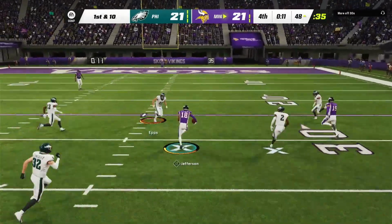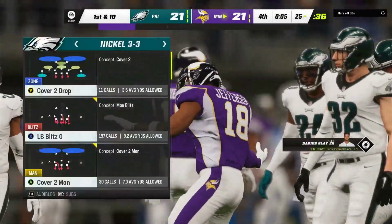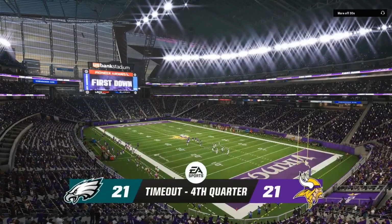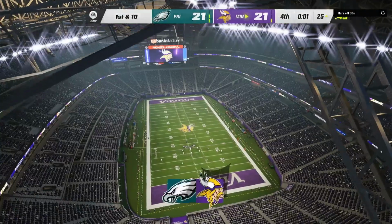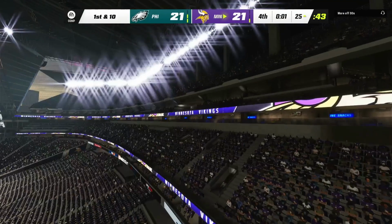Meanwhile, Cousins' throw pulled in by Jefferson. He's got room at the 30. And they're able to work this to the 25 before it's all said and done. And now they're going to get the timeout. A huge play, has him in field goal range with a chance to win. And now we'll get a timeout here. They're able to stop it with 1 second to go in this game.